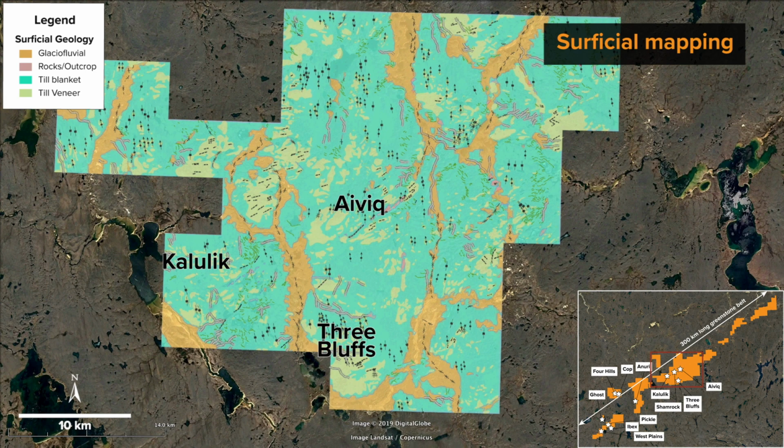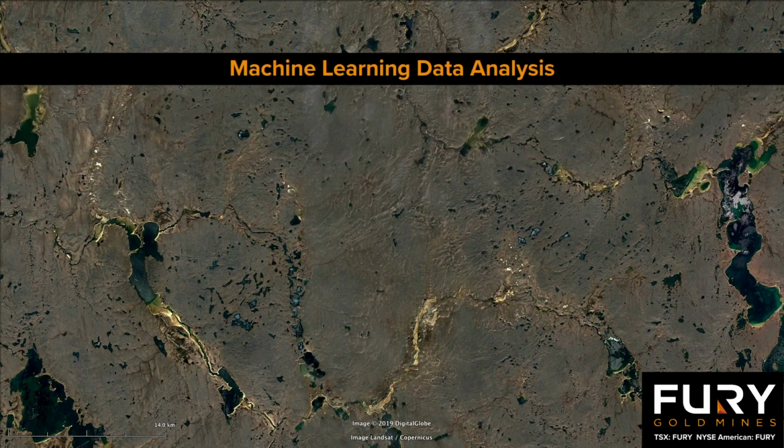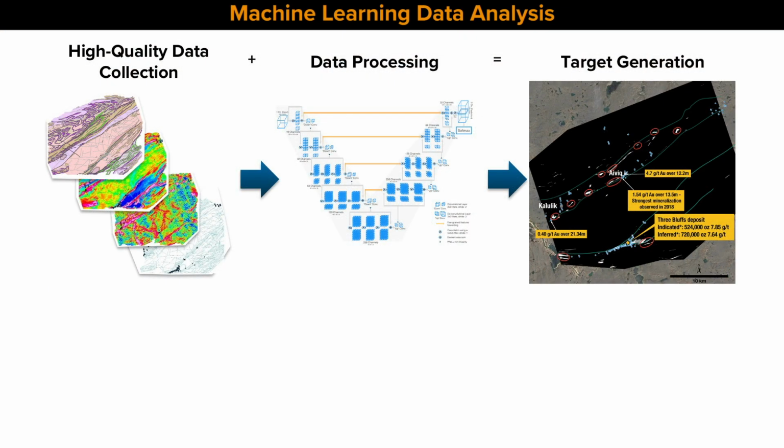We considered this a critical step to interpret the till and rock geochemistry results and demonstrates our holistic approach to targeting. Now that I have brought you through the evolution of Oren's approach to targeting and collecting high-quality datasets, we can begin to address and understand the machine learning process.